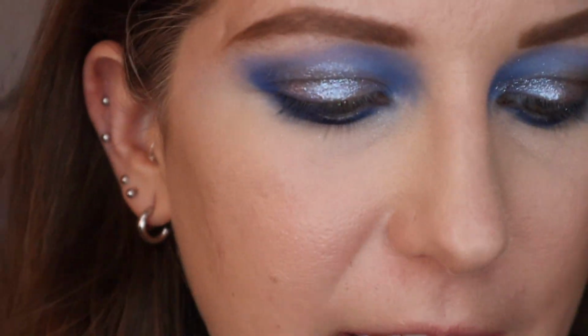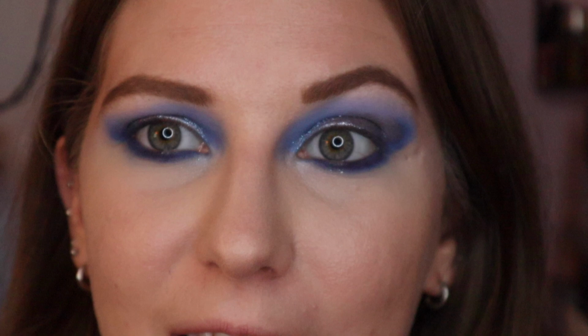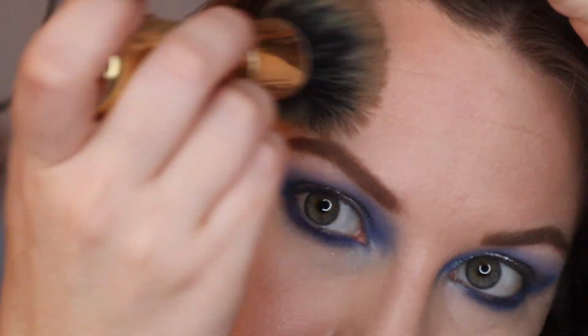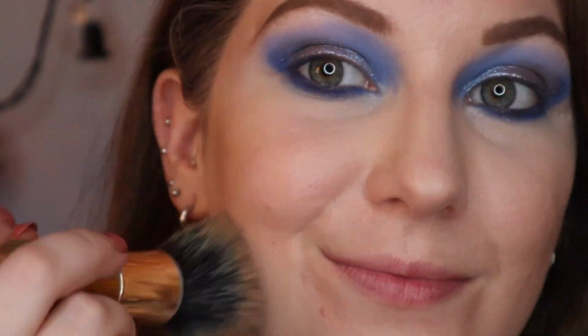For my cheeks, I'm just going to go in with my normal Glowish bronzer. I haven't been thinking about the fact that they announced the Glowish line, they're closing it or whatever. It took me so long to find a powder bronzer that I really liked. And now, great, I'm gonna be back to square one.